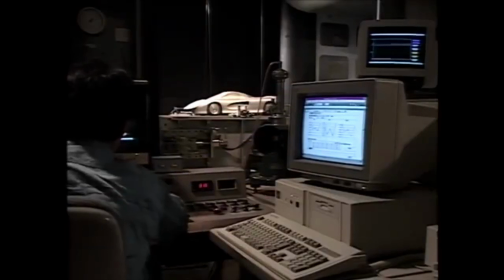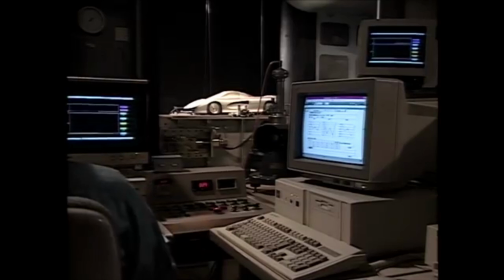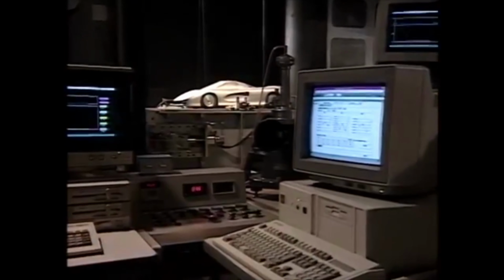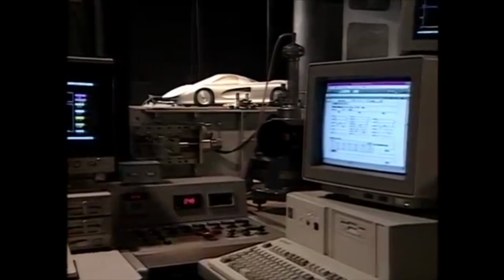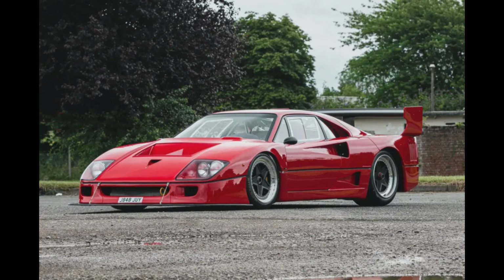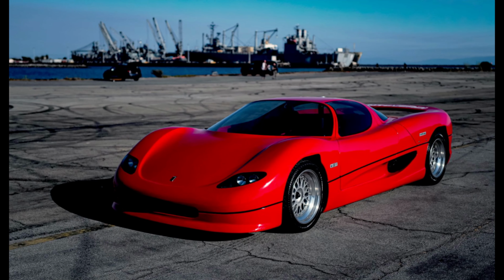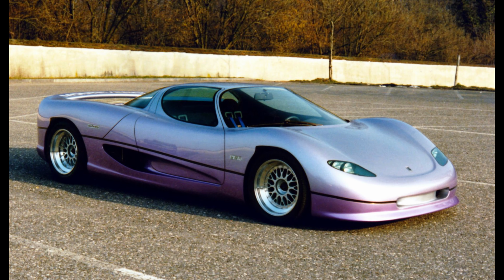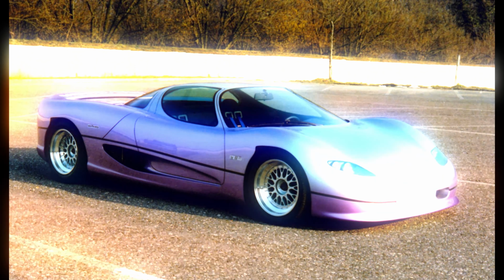Monteverdi had set an astronomical price of 850,000 Swiss francs, over $1 million in 1992. For comparison, the last Ferrari F40S cost half that. Only 3 prototypes were built, 2 red and 1 pearl white display model. All ended up in the Monteverdi Museum. After the failure of the revived Shark, Peter Monteverdi never returned to car building.